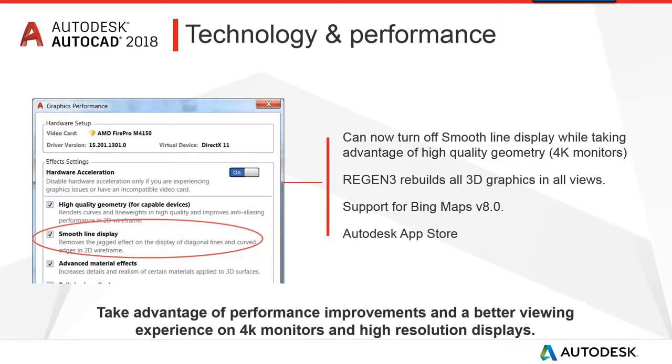This is a tiny little thing, but for those of you with 4K monitors, it's an important thing. You don't need to have smooth line display on. It actually will cause some degradation for those of you with the big 4K monitors. You can actually turn it off now with 2018, and you can keep the high quality geometry as well. And so you might want to try doing that. It should speed up everything for you, just something for you to think about.